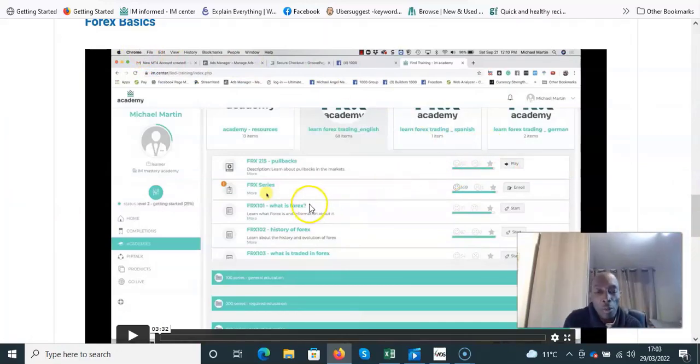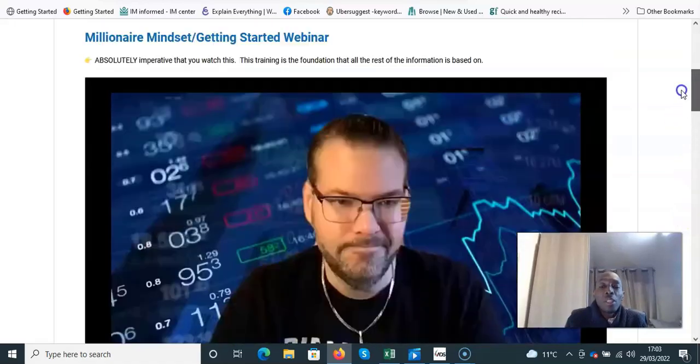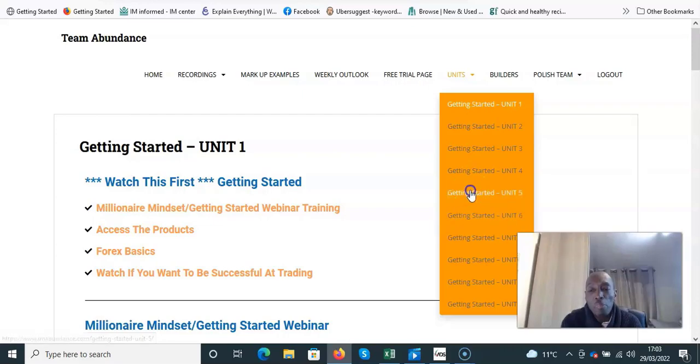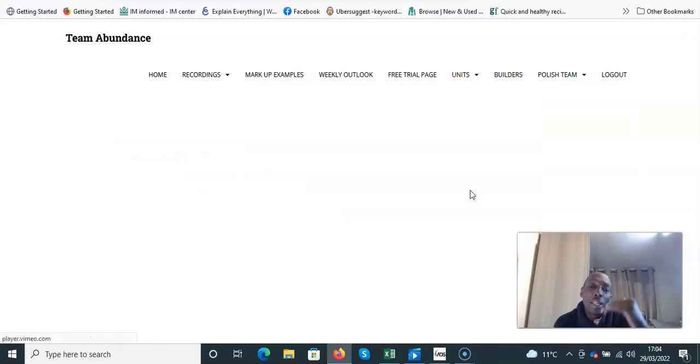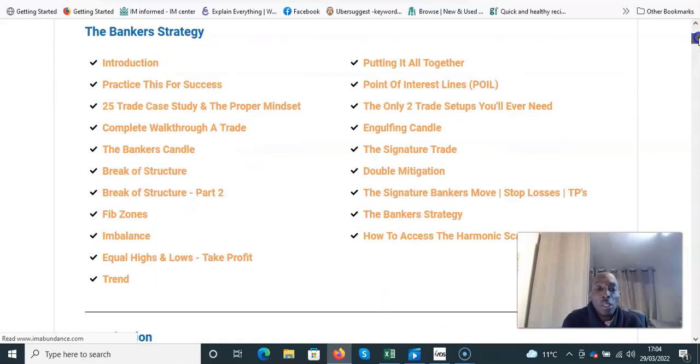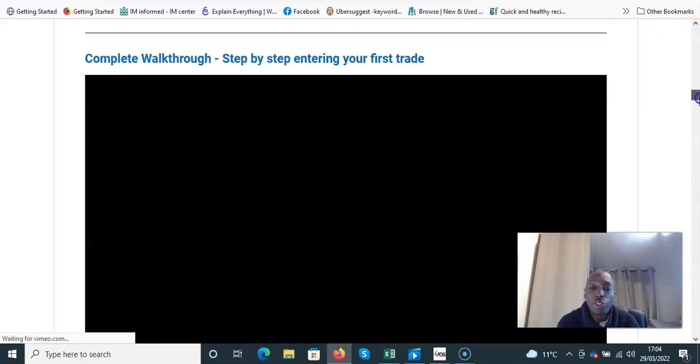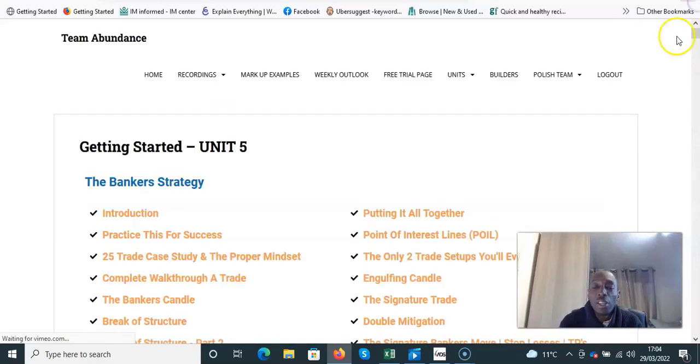So it goes for everything, you know, pips. What is Forex itself? What is trading versus investing? It goes through everything, pips, break of structure, all this sort of stuff. So units 1 to 4 is all about the logistics stuff. Unit 5 is where we get into the meat of the strategy, and it shows you everything that we look for. So, you know, the introduction, something we call the banker's candle, break of structure, Fibonacci, imbalance, all of it. It goes through everything. And the videos aren't that long, quite short, quite concise. They're very, very quick, very, very easy to go through.